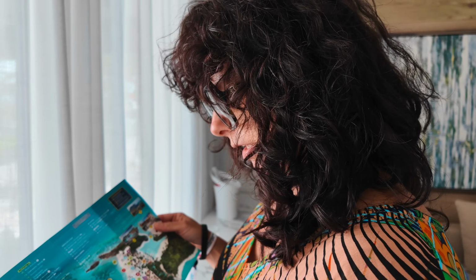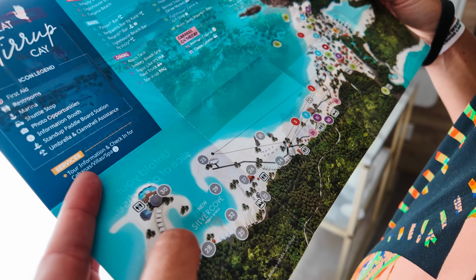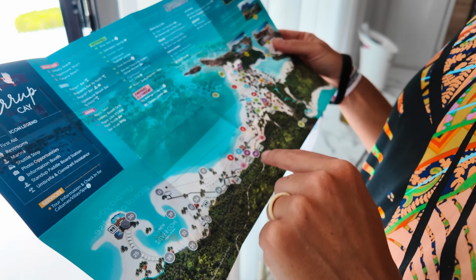Right now, we're right here in the Silver Cove, the new Silver Cove private retreat. Our little villas are right here, and they dropped us off. So we walked all the way over here, but we could have taken a tram. So we might want to take a tram on the way back. I mean, we can always get our steps in.